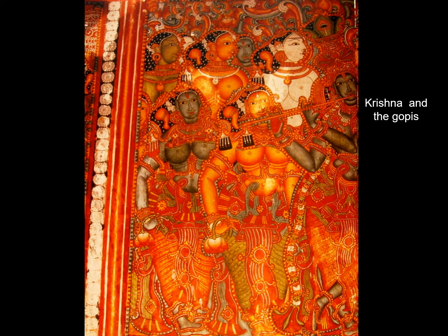A larger view of the same. The gopis surround him, full of expression. Interesting variations of skin color. This highly decorated Chera style has very oval faces and exaggerated eyes, wonderful fabrics.